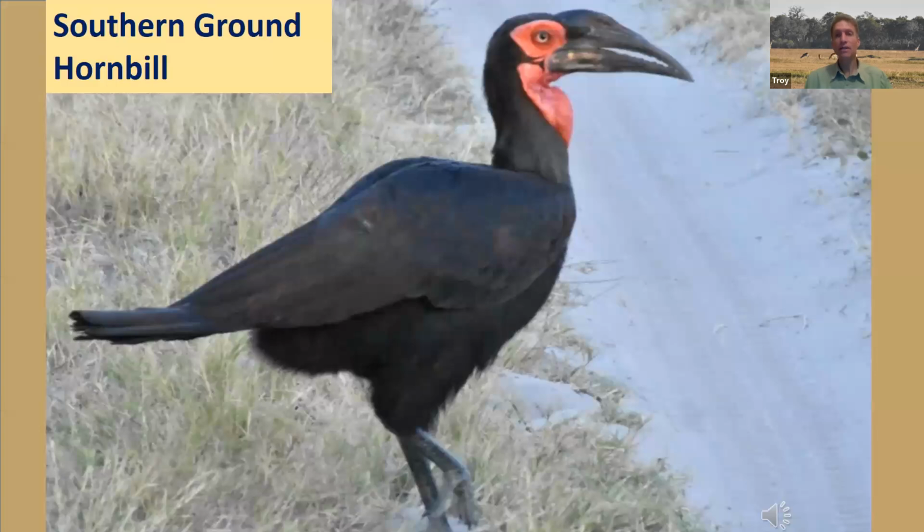So the other thing about it is it's not really intimidated by people. So you can go pretty close to this bird and it won't even budge. Of course, you don't really want to go too close, because you could see that bill. If it was annoyed with you, it could really take out a chunk.